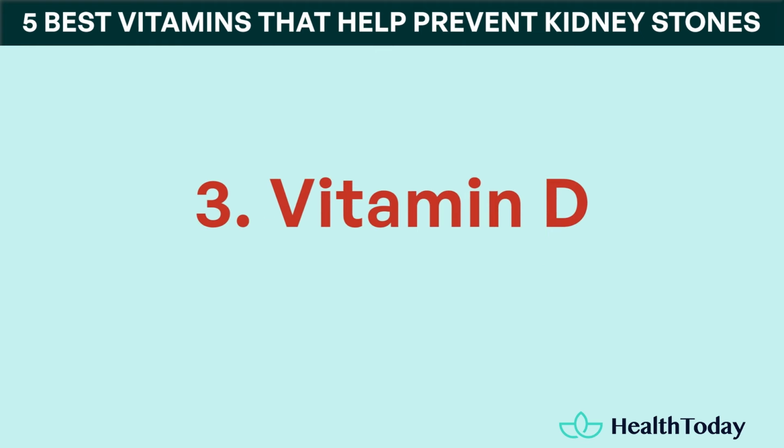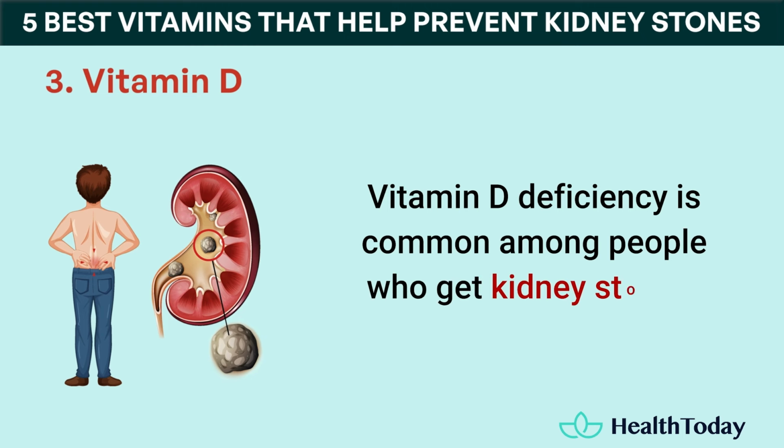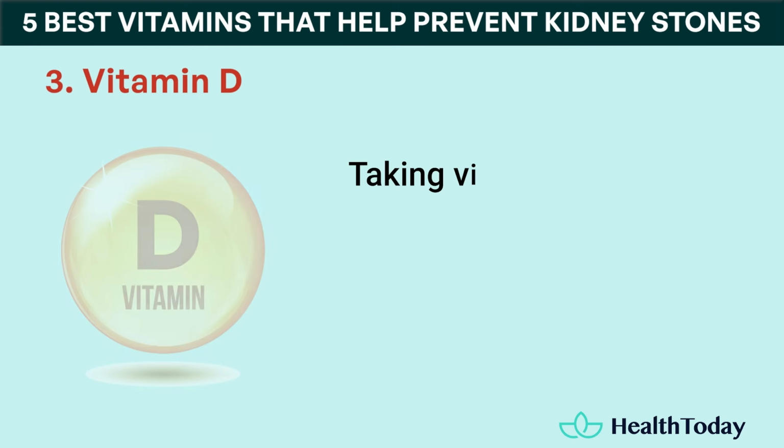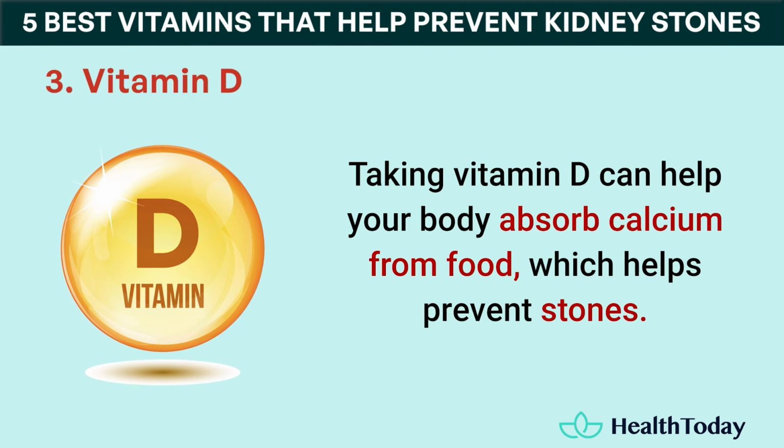3. Vitamin D. Vitamin D deficiency is common among people who get kidney stones. Taking vitamin D can help your body absorb calcium from food, which helps prevent stones.